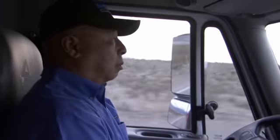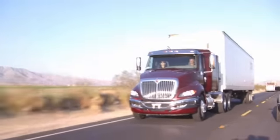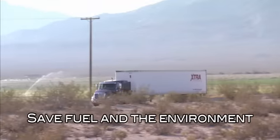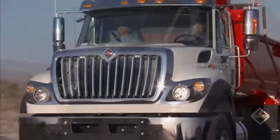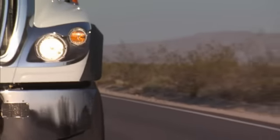The MaxxForce Big Bore engine has many electronic parameters that make your drive much more enjoyable. Functions such as cruise control and idle shutdown timer take pressure off the driver while saving fuel and the environment. Great drivers are safe drivers. Make time for proper trip planning, especially when entering urban areas, to avoid traffic jams or construction zones that could prove timely and consume fuel.